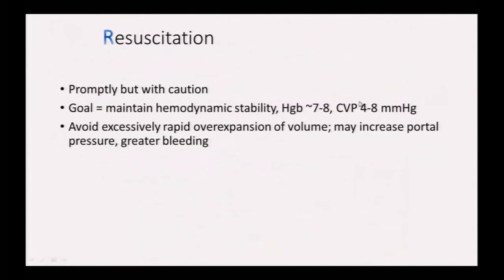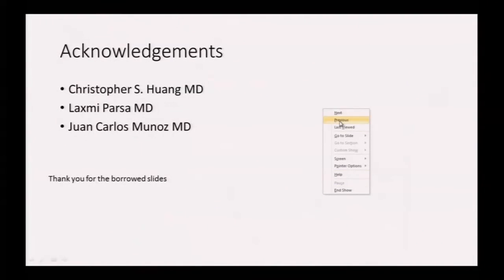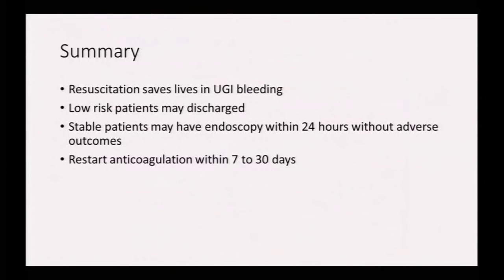And then resuscitation. These are the people that you really don't want to over-resuscitate, right? These are the people that, remember that study that I showed earlier, when you over-resuscitate, they do less well. And so you'll sometimes see a note saying don't over-resuscitate, don't transfuse hemoglobin greater than 9, be careful with the resuscitation. And the thought is you're increasing portal pressure and you're making things worse with bleeding.